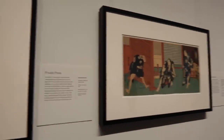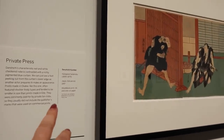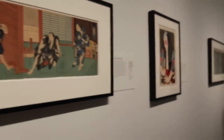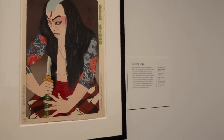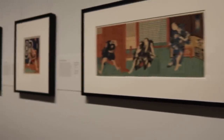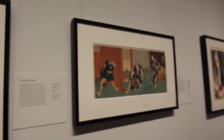Appreciate all this various artwork. And then we were just informed that all of this is wood block print and ink. Isn't that amazing? So everything has to be carved first. I thought we were looking at hand drawn, but it's another intricate layer on top of that. That's what I'm trying to say.